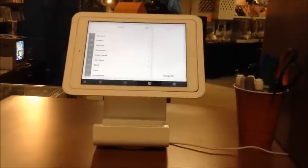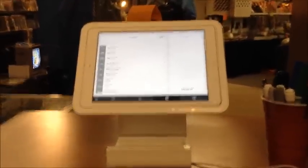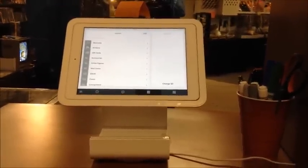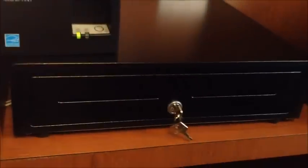We picked up something, probably one of our biggest purchases yet for the store, besides the stock that we have. So here goes. And there it is. We have a square stand now for our iPad, for the square register. We also now have a receipt printer and a cash drawer.